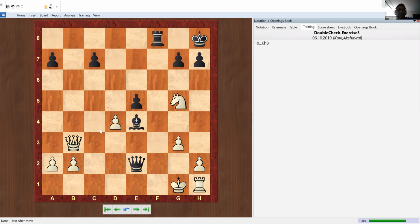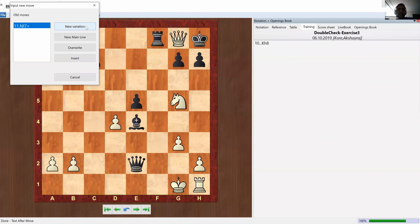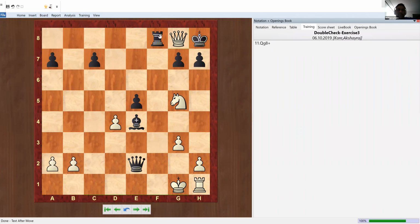Black's mistake. And the other idea was really interesting, which is queen g8 check. Now I like this idea, and the variation was if black plays rook into g8, then white has knight f7 checkmate. So white wins here.